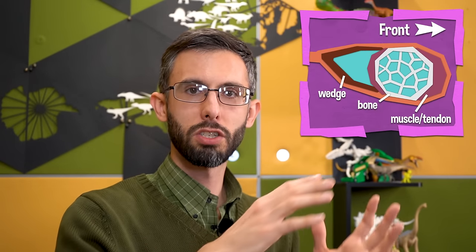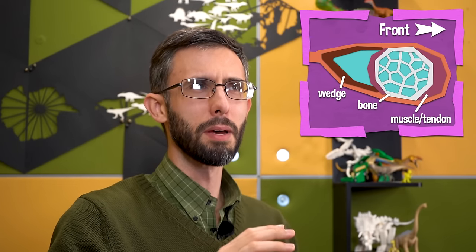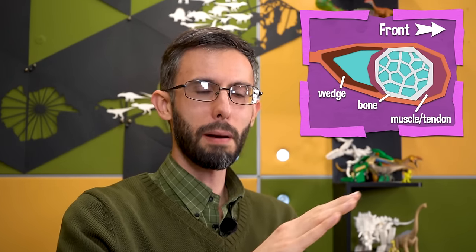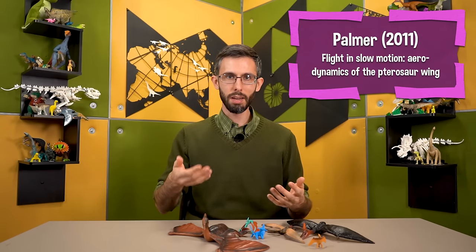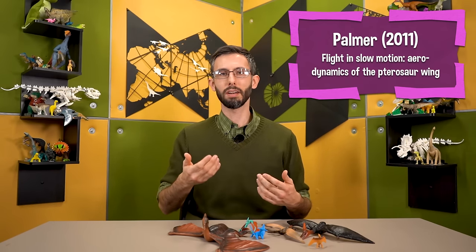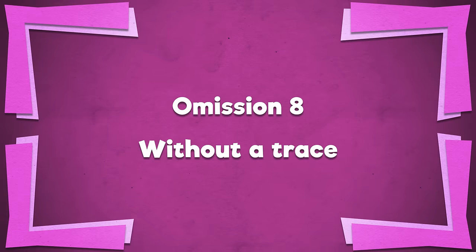What is not in dispute is that there would be a fibrous soft tissue wedge around the wing and wing finger bones, mostly behind them, supporting an air pocket. This was deepest around the elbow and then got thinner distally as the wing bones get thinner. And depending on how extensive that fairing was, this could have increased the aerodynamic efficiency and flight speed of the animal.